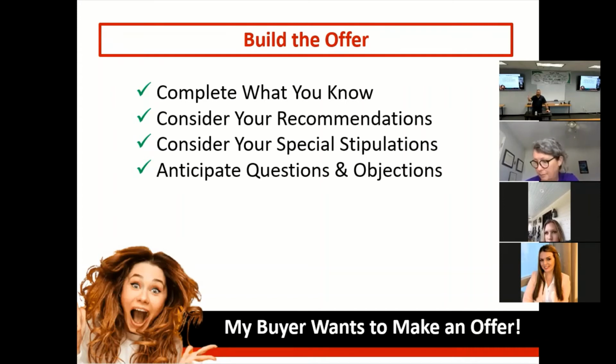Do I know the address of the property? Yes. Do I know the legal description? Yes. Do I know what broker I work for and the broker the other agent works for? Yeah. Okay. Do I know the loan information that I needed from the pre-qualification letter and talking to the lender? Yes. Go ahead and fill all that stuff out.